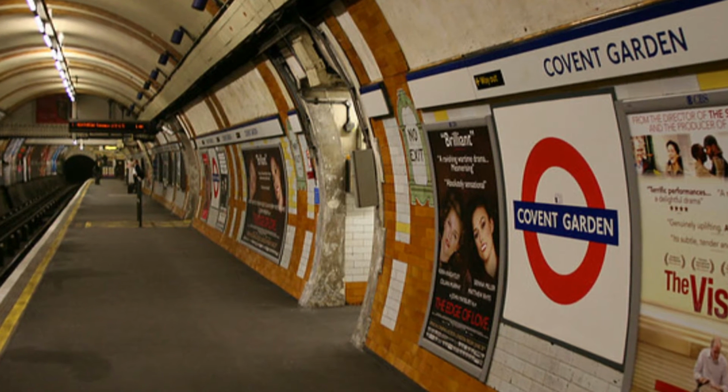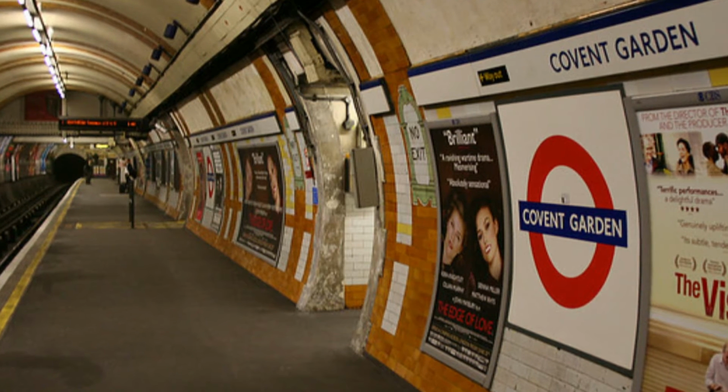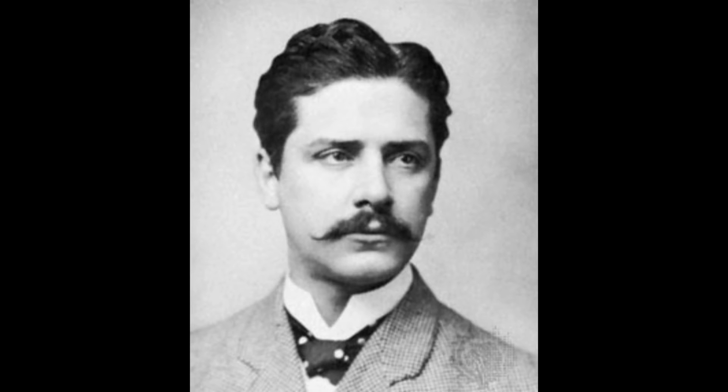The station is said to be haunted by the ghost of an English actor by the name of William Terriss. Born on the 20th of February, 1847, William Charles James Lewin took to the stage in 1867 under the stage name of William Terriss.